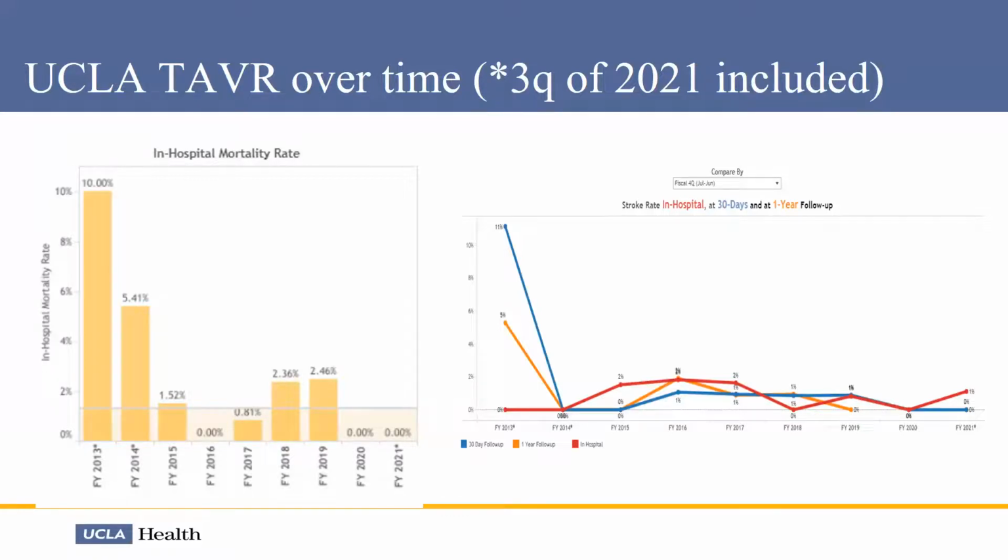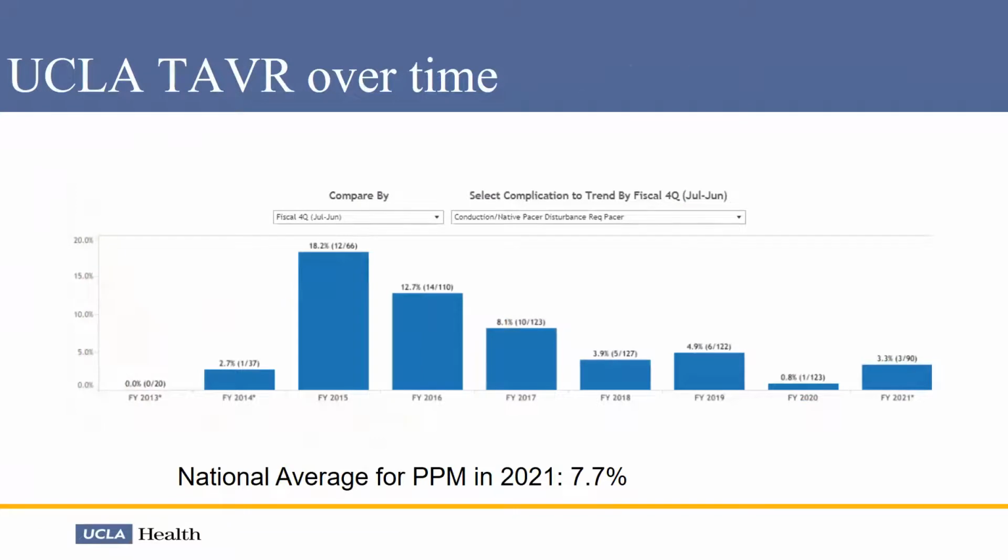So typically after the low-risk cohort came out, our numbers came down also, but we're still doing plenty of moderate to high-risk cohorts due to cirrhotic patients or patients who were rejected for TAVR from other centers that we end up doing here. And our stroke rates are also pretty minuscule, I think. So this is something that we're really proud of, actually.